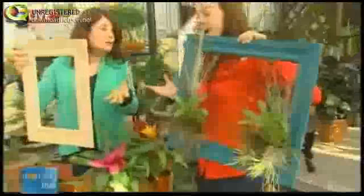Without the heavy maintenance. I love that. You just spray it, and you know the air, the dust, and the moisture from the air is how it survives. So that's a great idea for me, anyway. We're going to continue right here at Tropical Expressions.